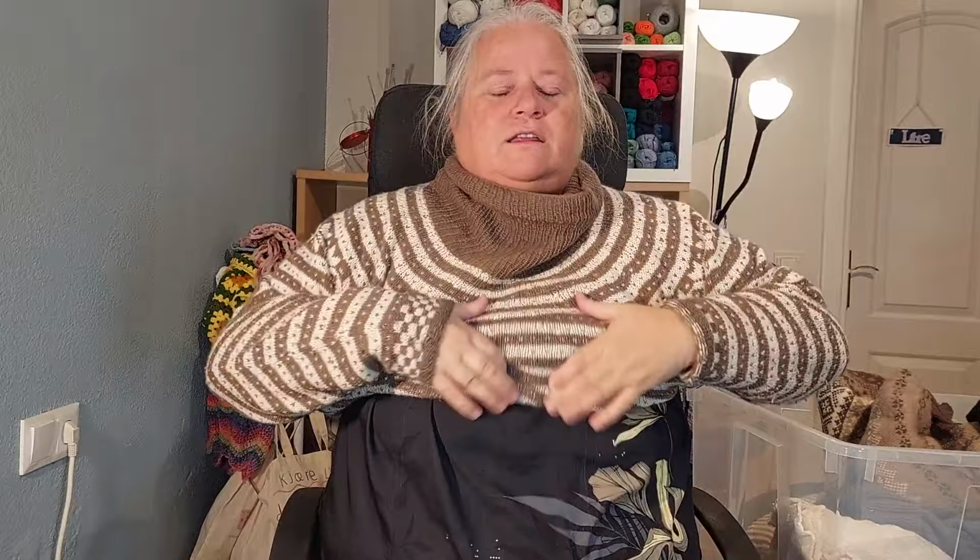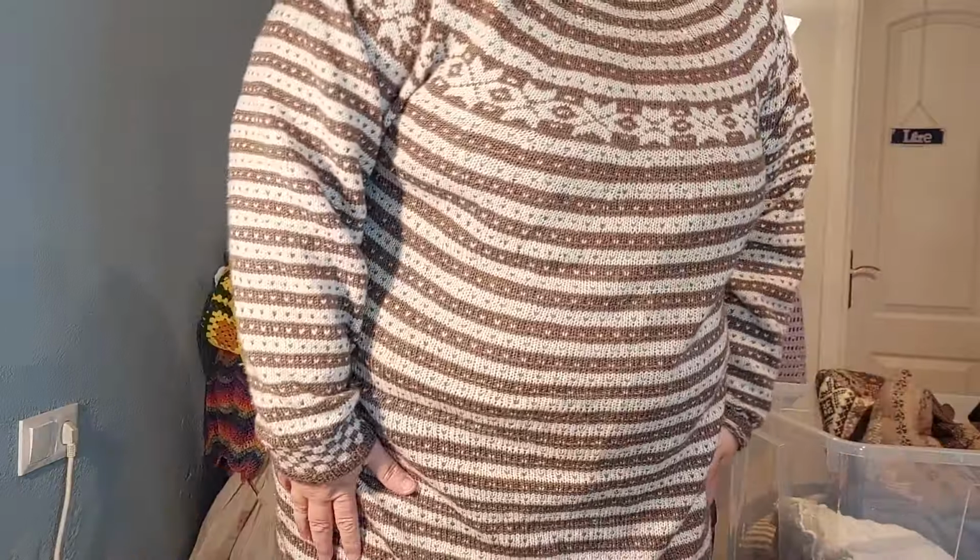Oops, my God, I'm not 100% happy with how I ended the neckline. It's too tight. I should open it all up, but I haven't done that. So this is how it looks. I knitted it, I don't know, 6-7 years ago, I guess.